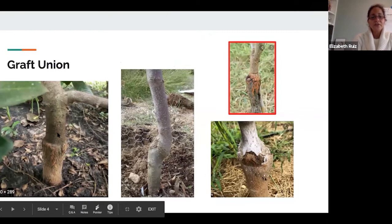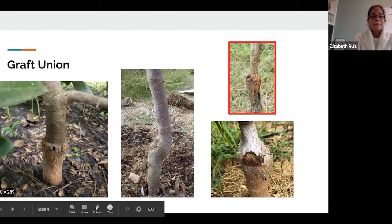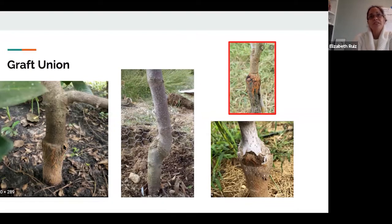The scion is the upper section of the tree. That is the tree that you actually want, where your apples are, your pear that you want. Most of the fruit trees right now, citrus, all of them are being grafted. This is something they have been doing because they realized it makes the tree less susceptible to root crown problems. So the graft union is a really important part of our fruit trees right now.